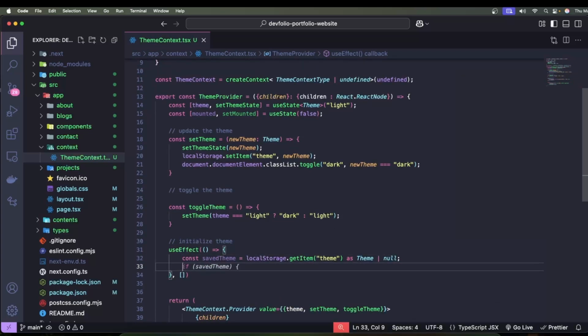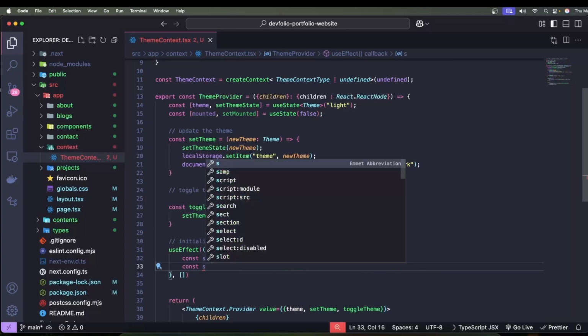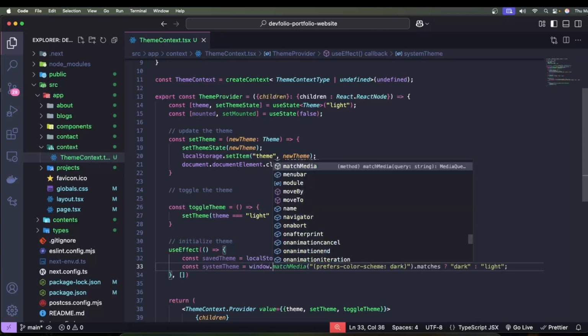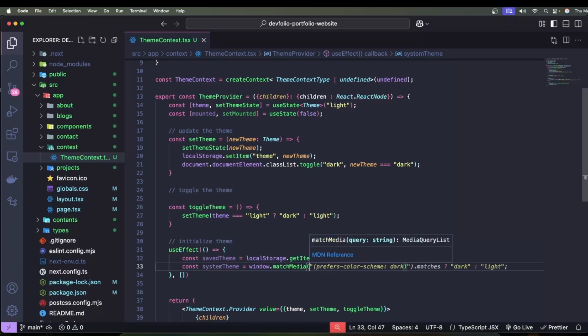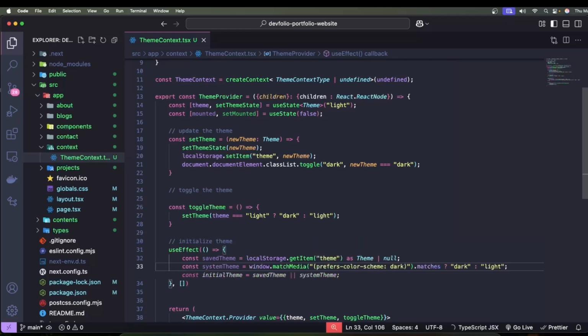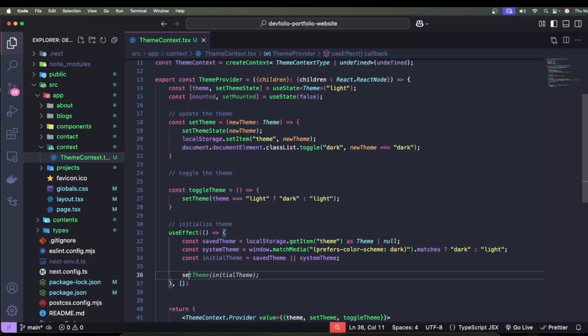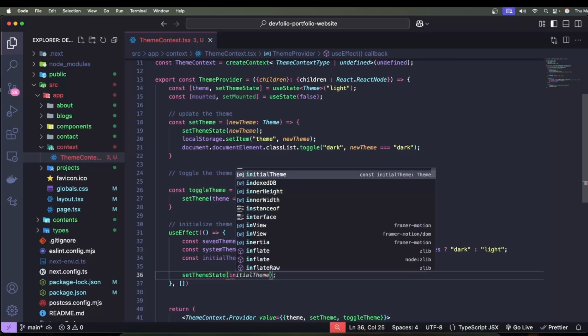Then we have to check the system theme color, that means which theme is active on your PC. So here we'll have systemTheme. To get the system theme we have window.matchMedia, and here we define prefers-color-scheme: dark equals matches, then if dark then dark, otherwise light. After that we'll have initializeTheme, so initialTheme, and this will be either savedTheme or systemTheme. Finally we'll call setTheme state and pass initialTheme.